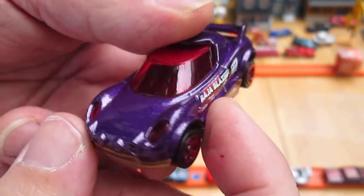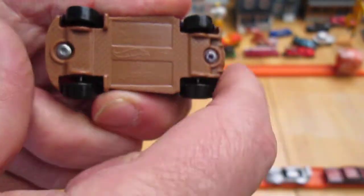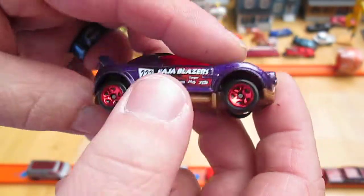All four wheels roll well, and the purple is metal. The bottom is plastic, and that is like a brown tan, made in Malaysia.